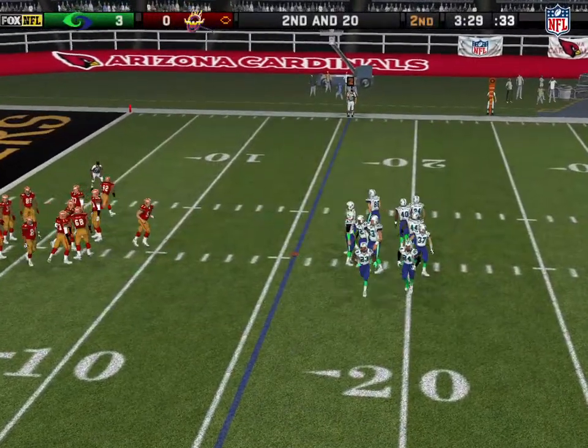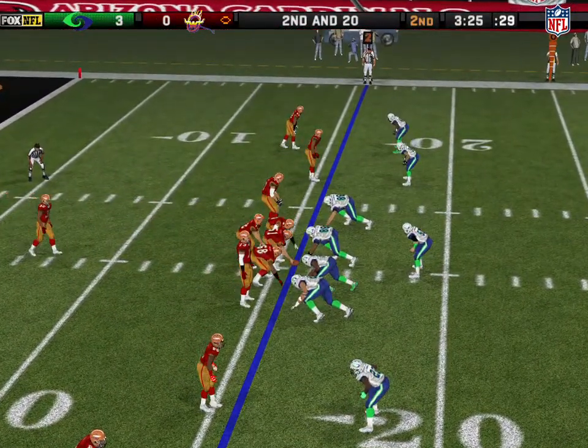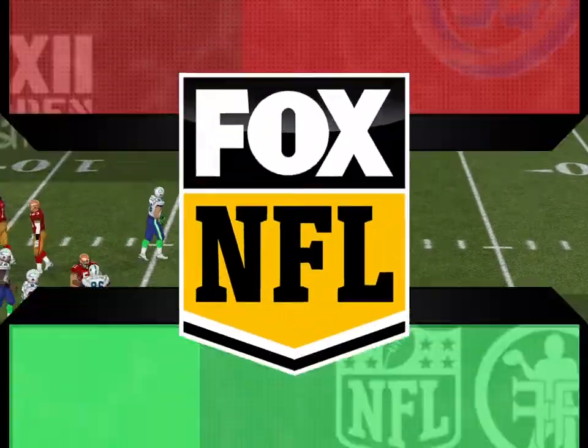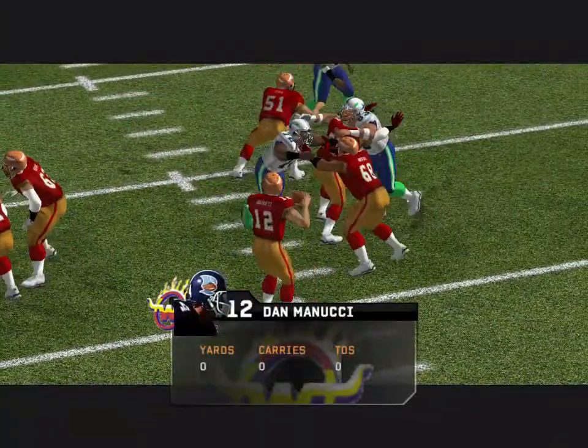Ball on their own 15. Ball on the 15-yard line. Keep the throttle down. Line up with six defensive backs. Drops back with the throw. Almost picked off. Number 82 was the one they were trying to get the ball to, the intended receiver with the coverage.